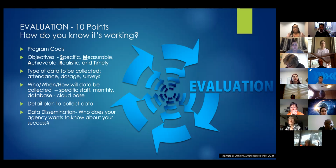So those are some things you can look at as far as the type of data you want to collect. Also, in data collection, who's going to collect the data, when would it be collected, and how would it be collected? Will specific staff be designated to do this, or will you have one person doing all the things? Will you collect your data on a monthly basis? Will it be a database in Excel? Will it be a cloud database? Or will you have the capacity, with your partners maybe, to build your database? Those are the types of things you have to look at as well.